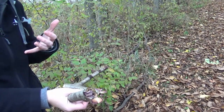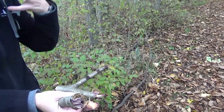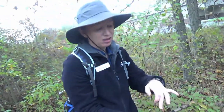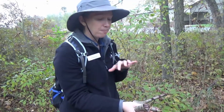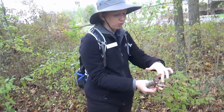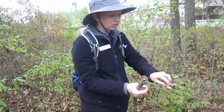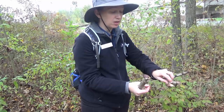Now remember, a mushroom is basically the way that fungi reproduce. They basically shoot out their spores. Those spores are coming out of here. The best way to identify this one is that violet or purple color and those teeth. So again, you really want to look on the underside when you're looking at any mushroom.